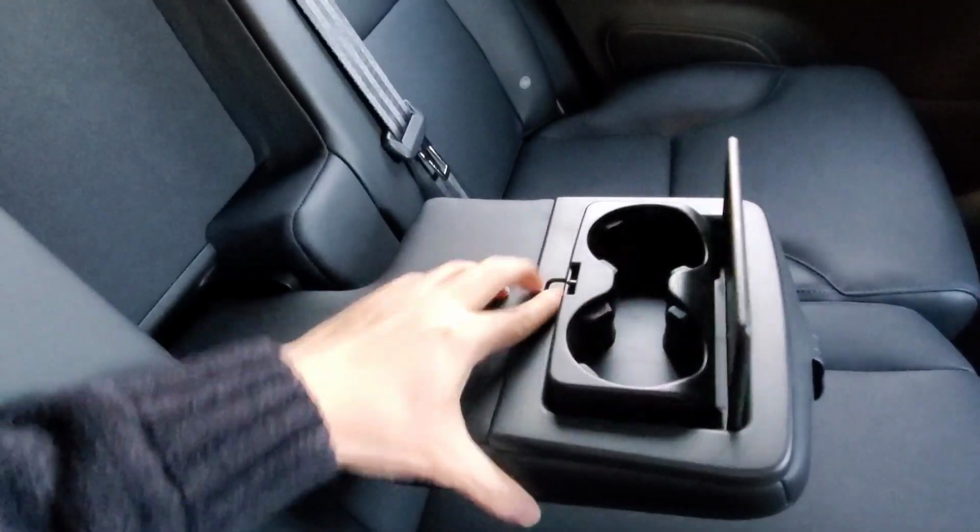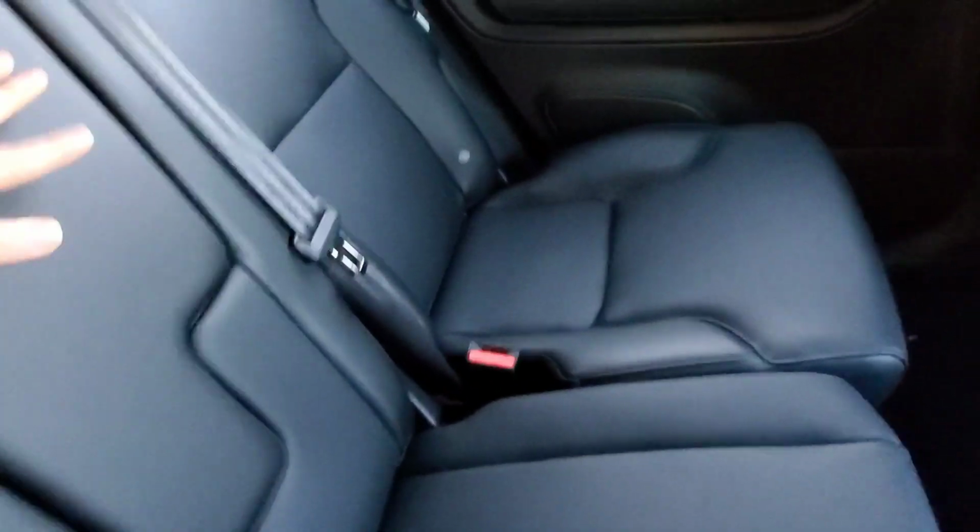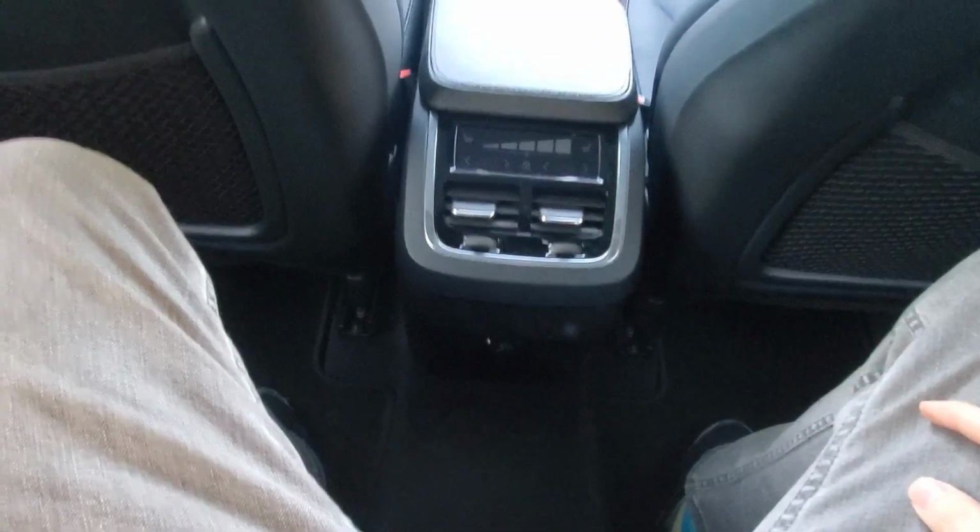There is your cup holder. If you only have 2 passengers in the back, you can put an adult here, but the middle seat, not too comfortable, to be honest. The middle seat is not that comfortable. Okay, you got your 12-volt outlet here. You could put your magazines back here.